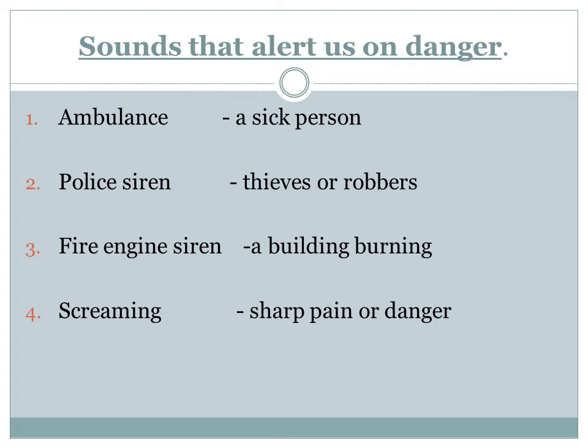Police siren, usually on police vehicles. If you hear a police siren or an alarm, you know there are thieves or robbers in that area or an accident. Police siren indicates there are thieves or robbers in that area.